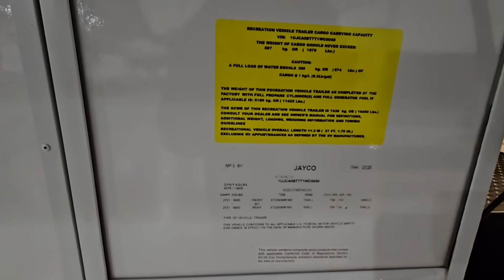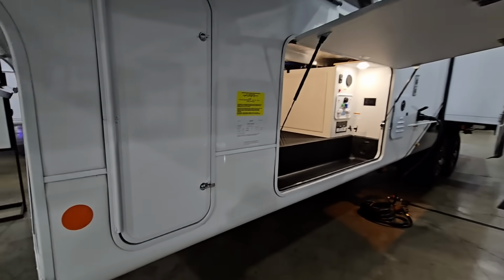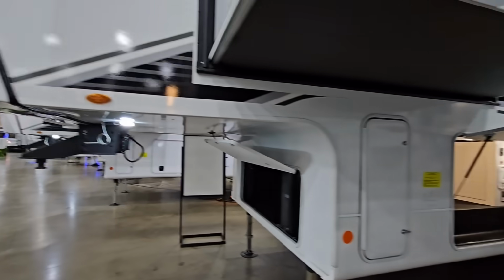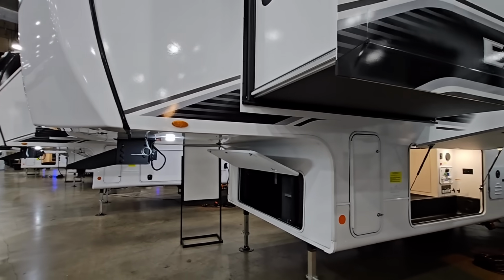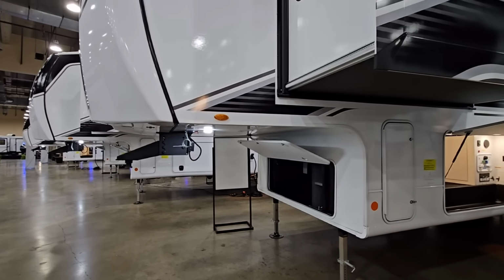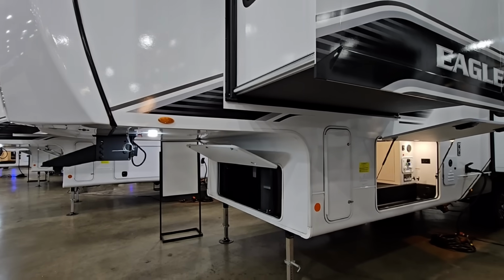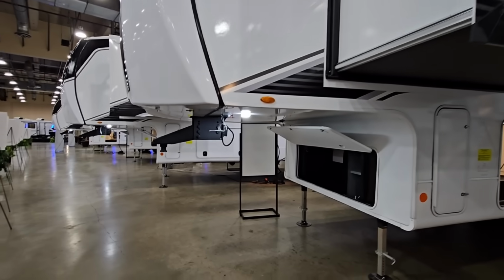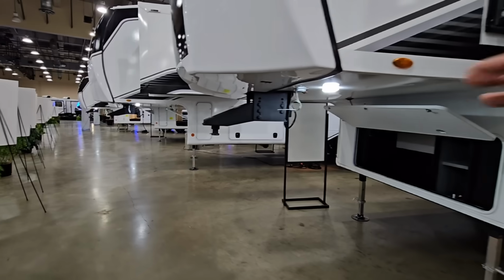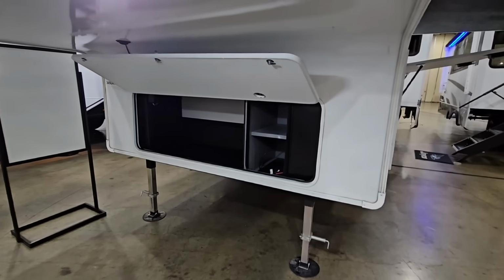But when everything is said and done, at that dry weight of 11,422 pounds, this is something that I would still recommend towing behind a 3/4 ton truck with at least 3,500 pounds worth of cargo capacity. Check your door sticker. Preferably a single rear wheel 1-ton truck that's going to have more than that. Because whenever you load this up, you're likely going to run out of cargo capacity on your vehicle before you run out of towing capacity. That said, we'll take a quick look at the outside.